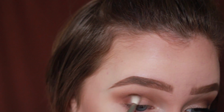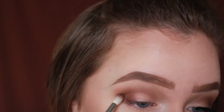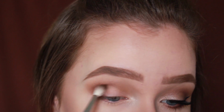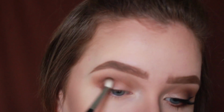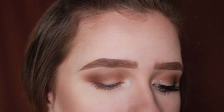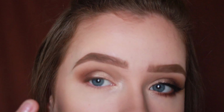And I'm putting this in the outer V, just building up that color. And then I'm blending it through the bottom part of the crease. Then I'm going to go with Funny Girl on my finger because I feel like it just looks the best that way, and put this all over my lid and inner corner.